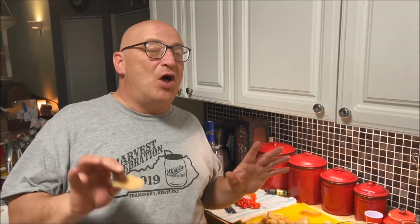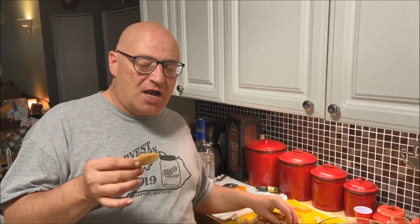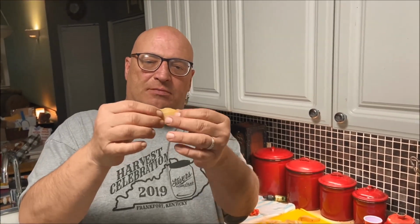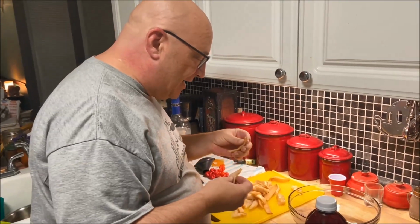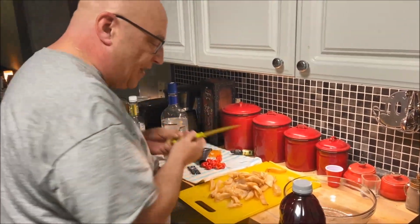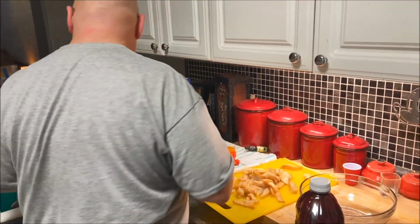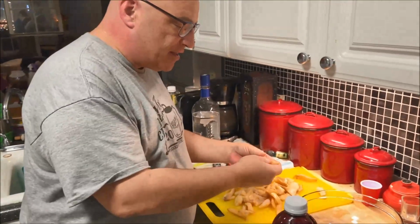Y'all, I'm not going to bring you this recipe right now because this is the absolute first time I'm trying it. This is a SCOBY from kombucha. So it's a SCOBY. It's very tough. But I found a recipe online, and they were making, where's my knife? They were making SCOBY candy, okay? So that's what I'm gonna do. I'm gonna use the dehydrator, and I'm gonna make a SCOBY candy.